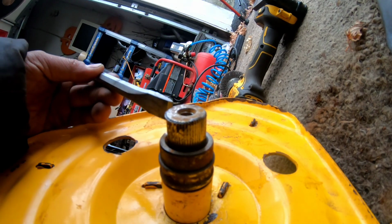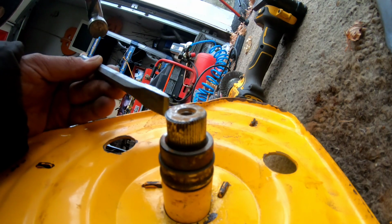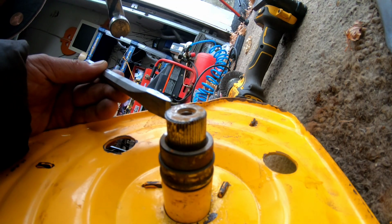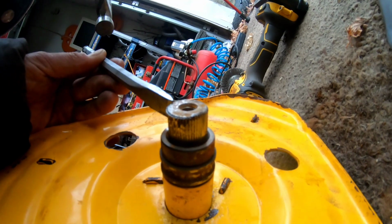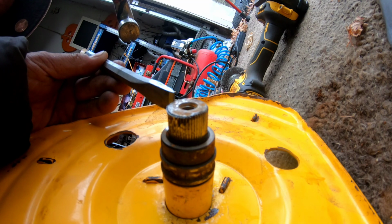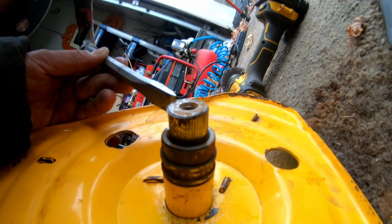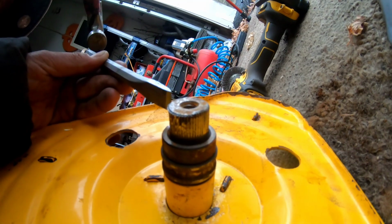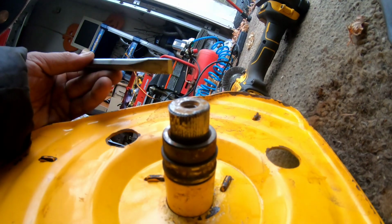See if that coupler goes on here. I pray it does, because I checked the prices for the new shaft. $75 for an entire impeller assembly. $250. Yeah, right. Just go buy a new machine, you know. So I'm just gonna try this. I'm gonna go all the way around and see if we can get that thing to fit.